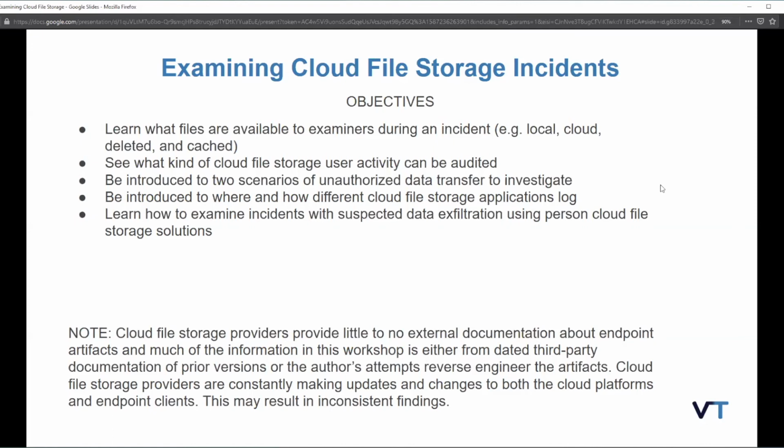And then we're going to be introduced to 2 different scenarios of unauthorized data transfer. We're going to really focus on one of those. Then you'll be introduced to where and how different cloud file storage applications log and some of the artifacts left behind. And then learn how to examine incidents with suspected data exfiltration using personal cloud file storage solutions.